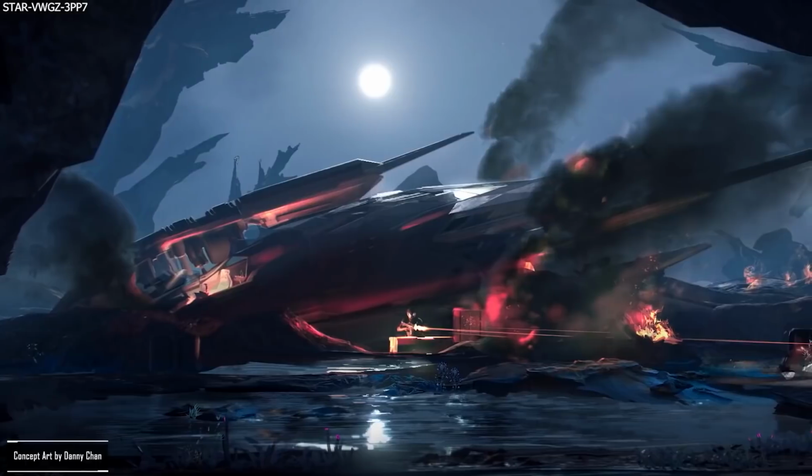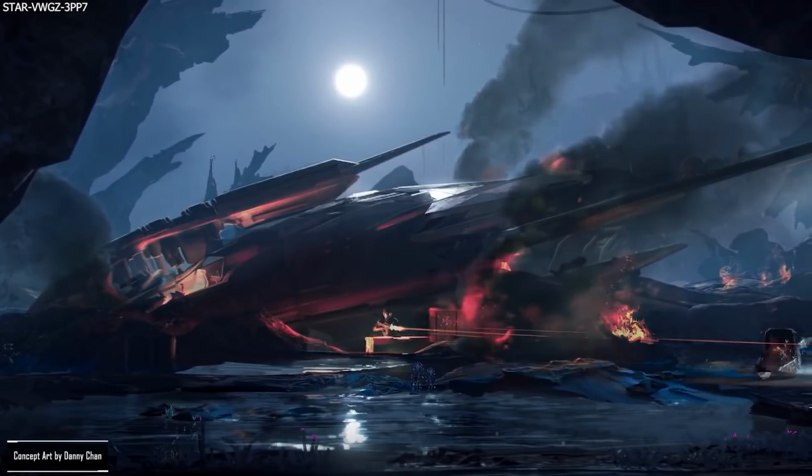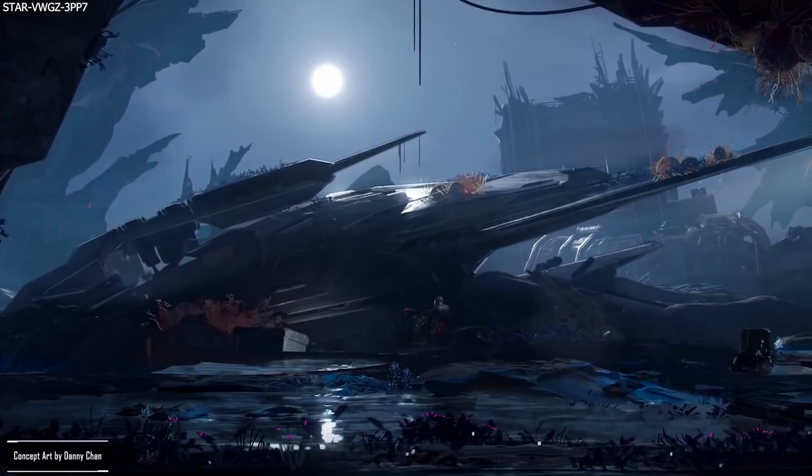Artists also began looking at a potential crash site with the Mercury Star Runner and Origin 600, so expanding the types of derelict spaceships that we have to those two ships.